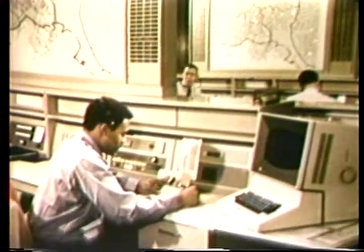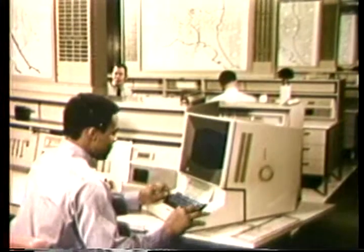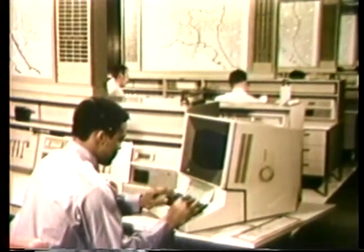This NCIC terminal is in the communications center of a large metropolitan police department. Other terminals are in state law enforcement headquarters. A few are in county sheriff's offices. Some terminals are computerized. More will be. All are directly connected to the NCIC computer in Washington.